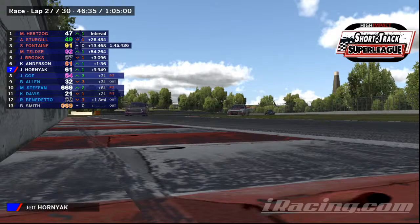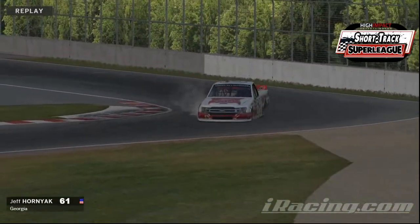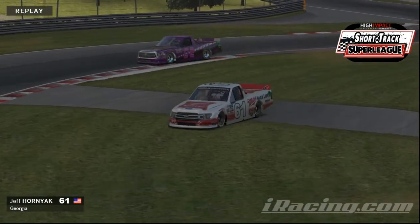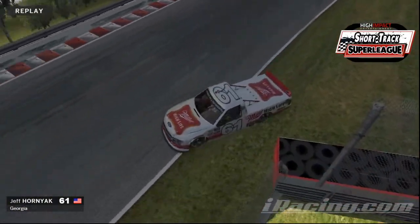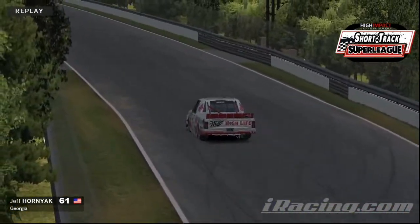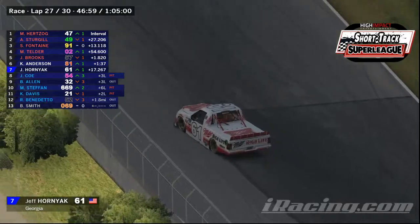Ooh, we have Horniak in trouble. Bring her back. Misses his braking once again. The brake bias looks to be not the problem because he's sliding on the front wheels. Just worn tires. And the tricky part is always that grass. When you get back on the track, you have no grip on that grass. It looks a little silly maybe sometimes, but it is not easy.